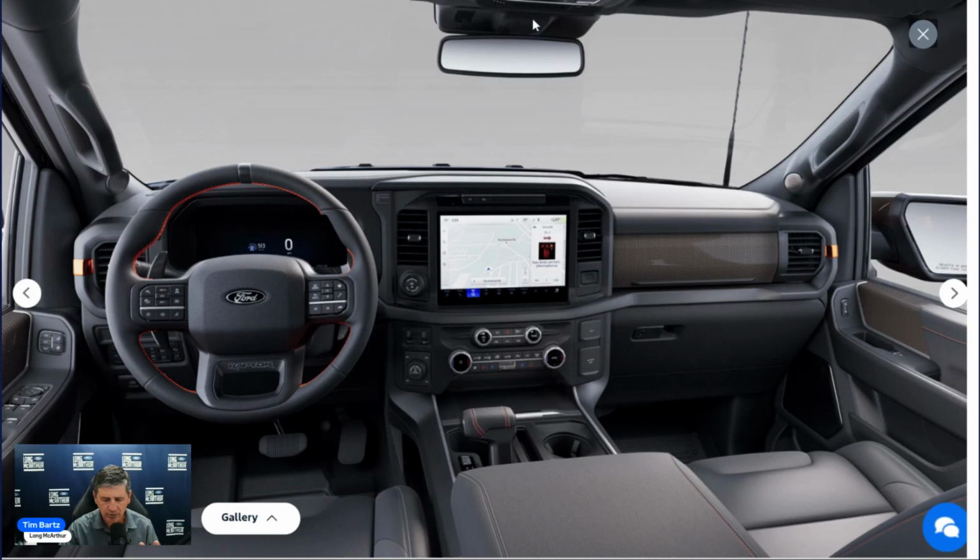So 6 of those on the overhead console. We do have auto dimming rear view mirror as well, so you don't have that lever to worry about, it just automatically dims the mirror. Visors for the driver and front passenger with covered mirrors. And then over here we have an auxiliary input jack. And then we also do have 2 USB charging ports there.